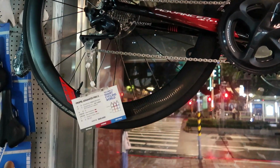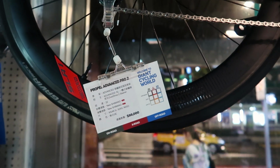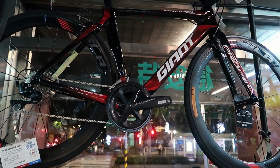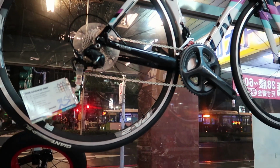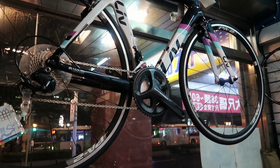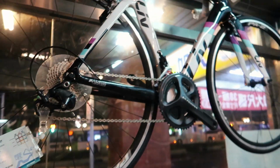And this one's actually a little bit cheaper than the other one, so this one's 88,000 divided by 30 in US dollars, so about a bit less than 3 grand as well for this one. Ultegra. We've got the Liv bikes here as well. So Liv is Giant's female marketing brand. And this one also seems to be a bit aero as well. Full Ultegra and about the same price, 98,000, so about 3 grand for this one as well.